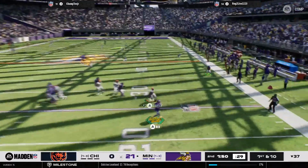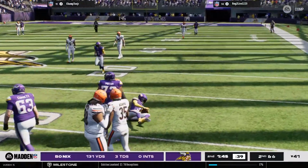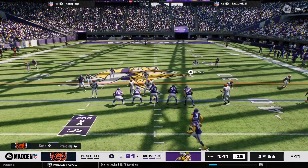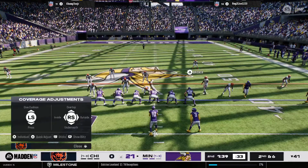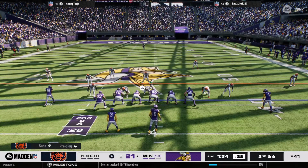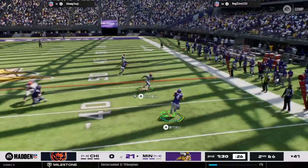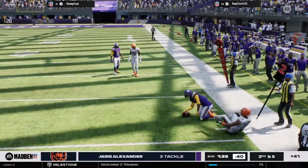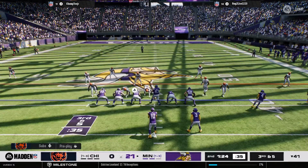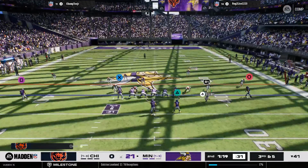On the move, headed right. Caught by his back. He won't find much there as it reaches the 41. Jair Alexander with the stop. Moving quickly, trying to get set. Taken in by Mitchell, right side. And the defense waiting for him at the line, and he goes down. No gain on the play. Brings up 3rd down and 5.